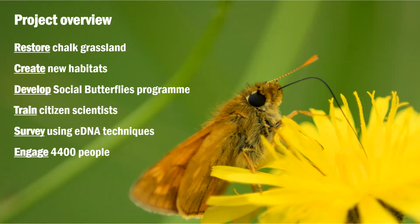declining insect populations. We're looking to develop and deliver a social butterflies engagement program, a range of different nature-based events of all different ages and abilities. We're looking to get lots of volunteers involved and be training citizen scientists to get involved in surveying chalk grassland and butterflies and moths. We're also looking to do some surveying using environmental DNA techniques, and that's what the Natural History Museum are getting involved in, to build up a more detailed understanding of the different species within these ecosystems. We're looking to engage around 4,400 people as part of the project with that variety of activities and engagement across the project area.